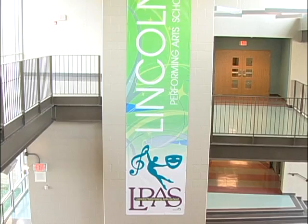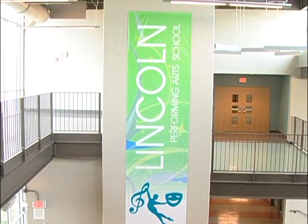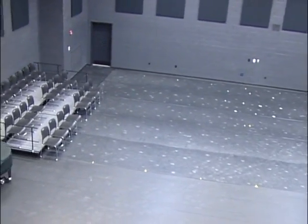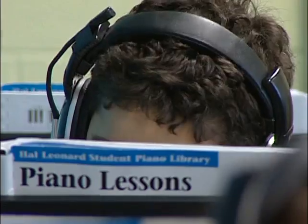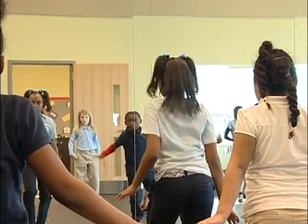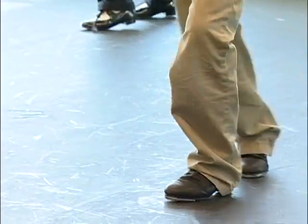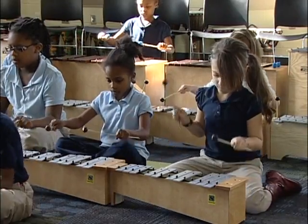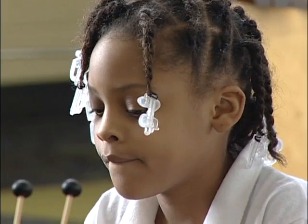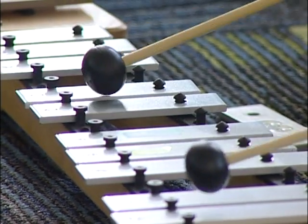Another great change in the 4th Metro Council District is that of the Lincoln Performing Arts School. The Lincoln Performing Arts School, located at 930 East Main Street, is the first JCPS elementary performing arts school in our system. This school partners with local businesses and arts organizations and performs student-written pieces of music or dance. So we're proud to have this new program in our district.